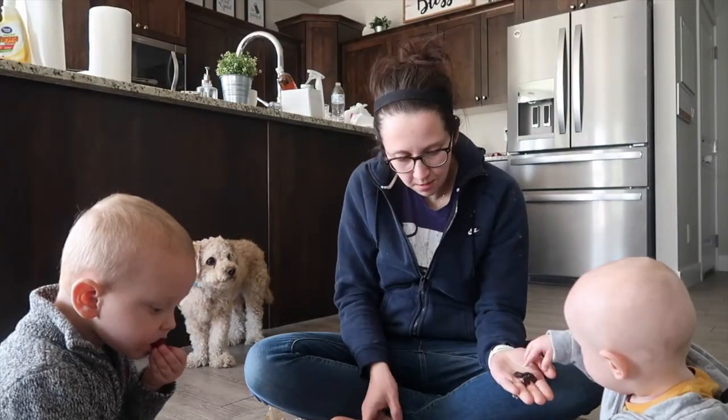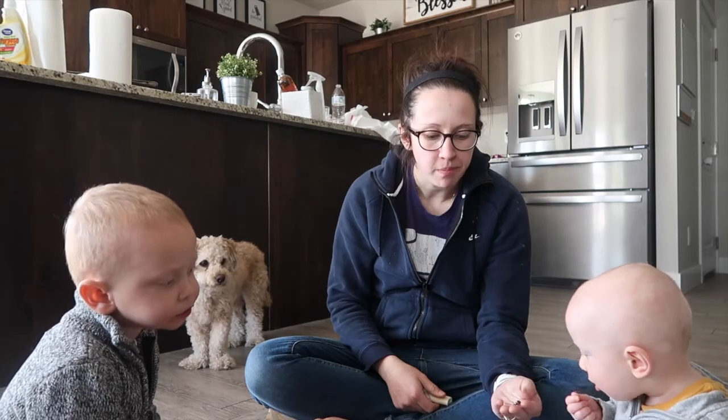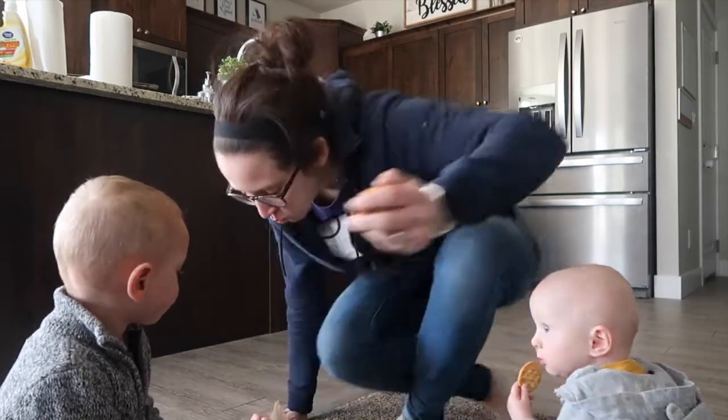And every time I have a snack is when the boys have a snack too. So it's a fun way to bond, I guess, having diabetes. So I asked Milo if he wanted a string cheese, and he did.